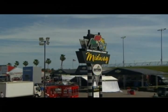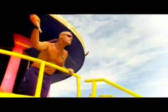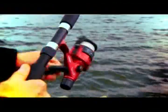We got to take a quick break here on NASCAR Live, presented by Toyota, but when we come back, we will continue to get you ready for what should be a very eventful practice number 2 here at Daytona today for the Budweiser Duel.